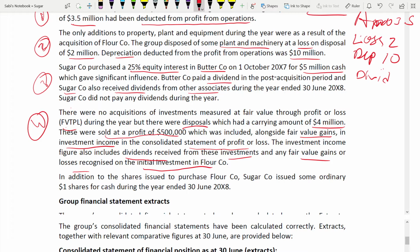One is the dividend that is received, and then the fair value gain or loss in the initial investment, because initially you bought 40%, and then you purchased the additional 30%. So there might be some fair value gain or loss during that period that needs to be deducted from investment income, and the fair value gain of the instrument itself.